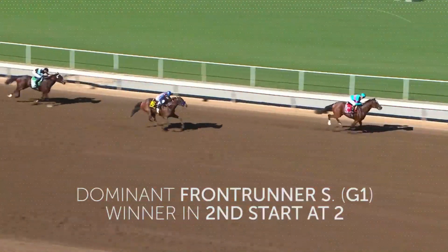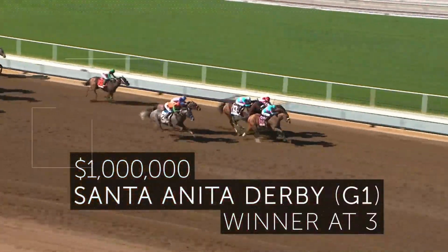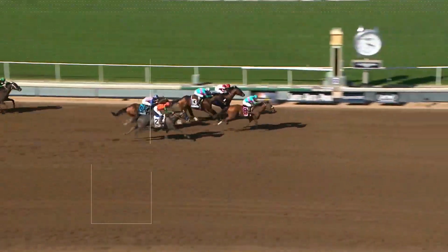1.5 length lead. Gormley wins the front runner. Gormley takes the lead, and Gormley wins the Santa Anita Derby.